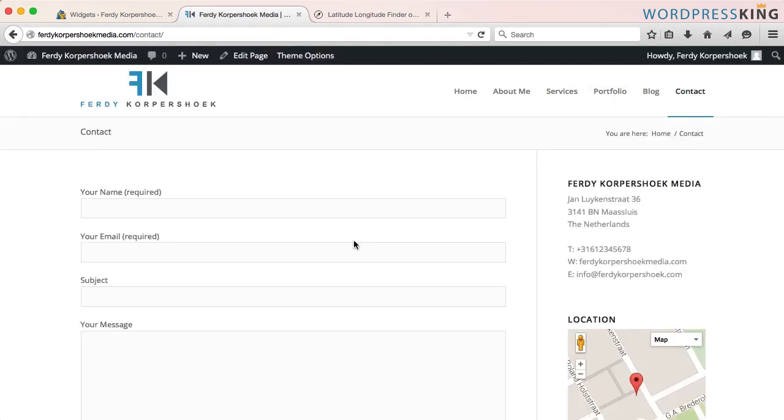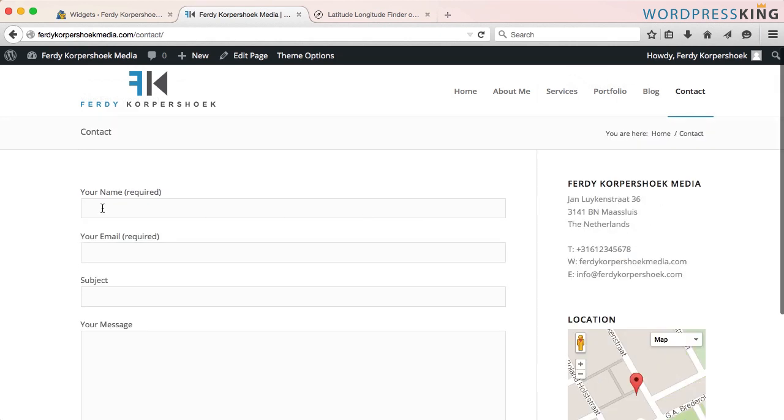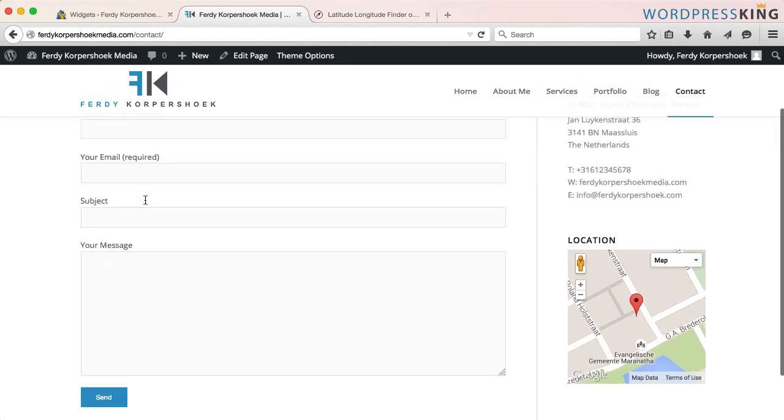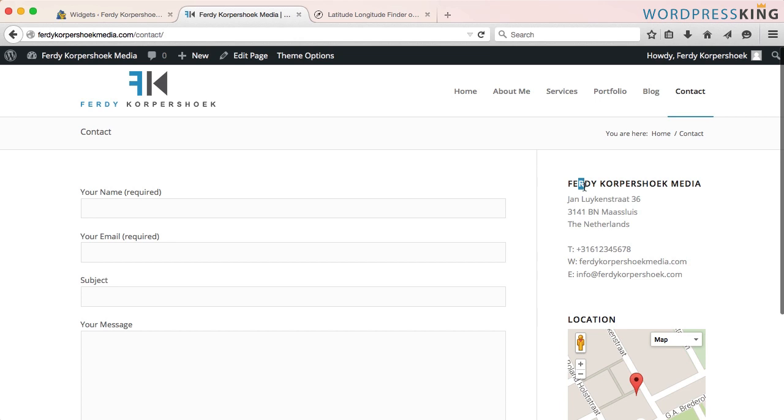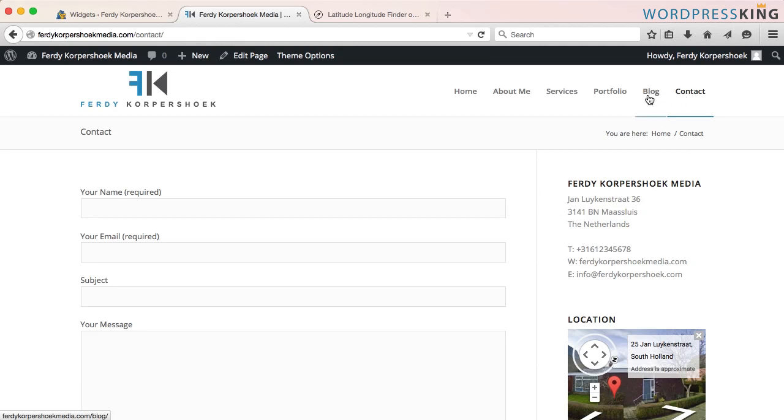So, in my opinion, that was the contact page. We made our first page with a contact form and some information and a location. You can click, drag this here, and then you can see this is my house. I'm sitting over here. I'm going to change the color of this menu. In my opinion, it may be darker.